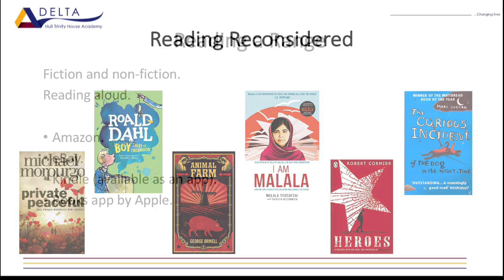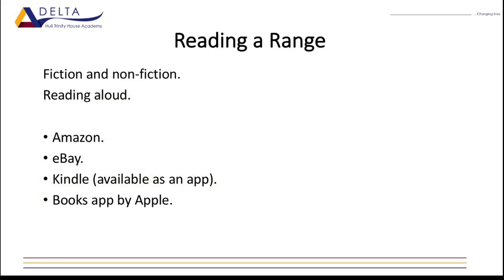While in lockdown, we'd like to encourage the children to continue reading and to read a range of fiction and non-fiction texts. It would be brilliant if they could read aloud to another person, but if this isn't possible, reading to themselves is absolutely fine. They can reread books that you've got at home, and we actually encourage that for better understanding. However, if you're wanting to purchase new books, there are lots of different ways that you can do that.